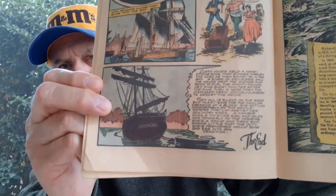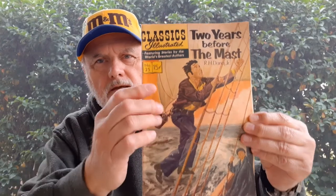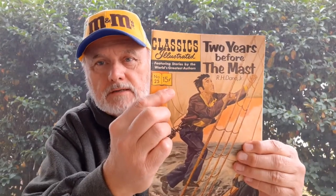Ah, here's the ending. Two Years Before the Mast. And so if you see it on eBay or Mercari and you see the 25-cent version, get it. The original is the same as the second printing, the third printing, the fourth printing. They change the covers sometimes. The first edition might be $50, the second edition might be $20. Then you go to the third edition, where they're selling it for a quarter, and it drops down a lot. Do you really need the original?